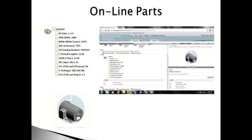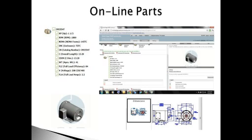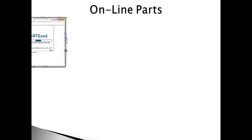It's also going to give me a preview, and I can take my mouse button and move it around and see what's going on with that motor, the particular details of that. And it's also going to give me the dimensions. So I can take those dimensions and I can start to plan my part or my assembly around those dimensions.